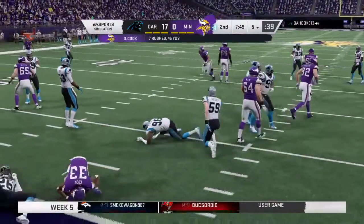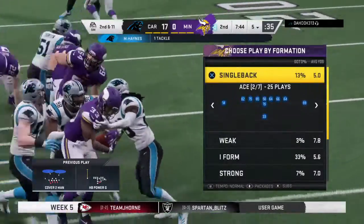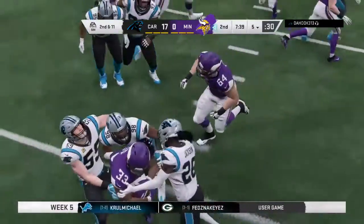Here's a run on first down that doesn't accomplish anything. In fact, he's going to be tackled behind the line for a loss of 1. It'll be a loss of 1, and that'll bring up a 2nd and 11 at the 5-yard line.